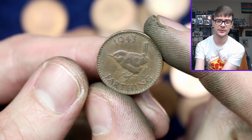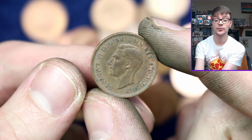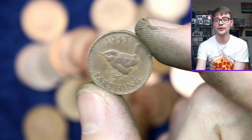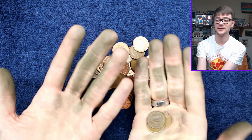I think this happened once before to me. I found a farthing in my pennies once. 1943 with the portrait of King George VI, my favourite portrait of UK monarch on UK coinage. So, not bad going for halfway through. We've got another few more bags to get through though, but I'm going to wash my hands because, as you can tell, this is disgusting and I need a bit of a break, so let's see what we get in the next bag.